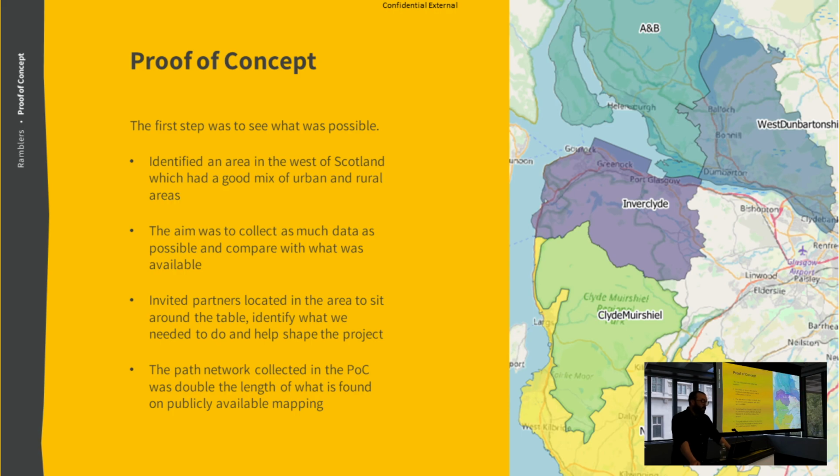And we found that the path network that we collected in the proof of concept was double the length of what you could find on publicly available mapping in the same area. So this basically showed us that this is definitely a job worth doing, and it would apply on a national scale as well.